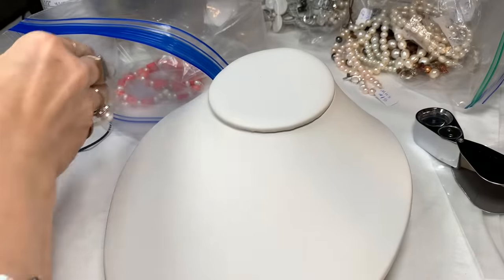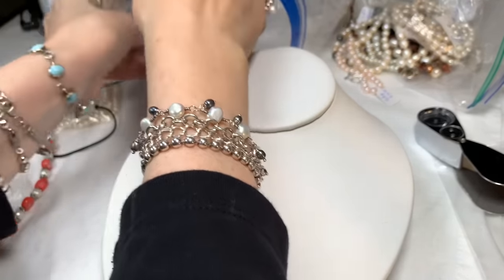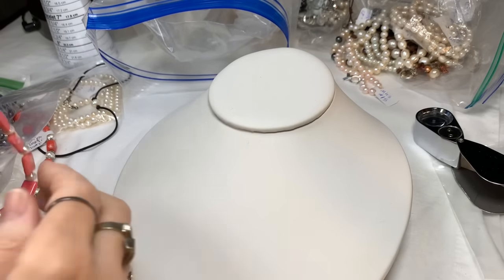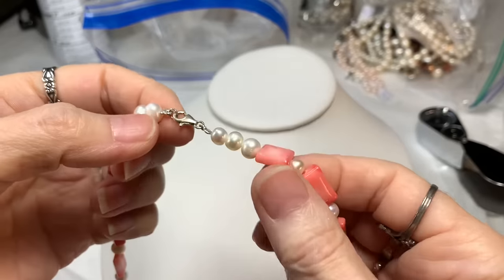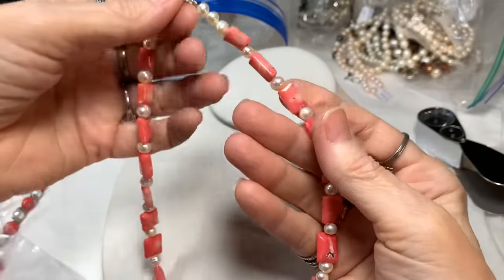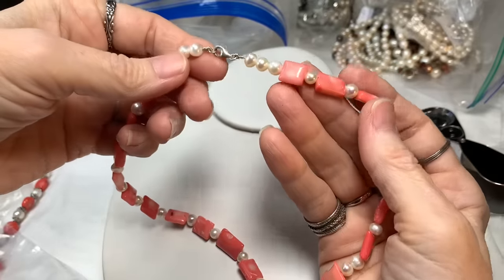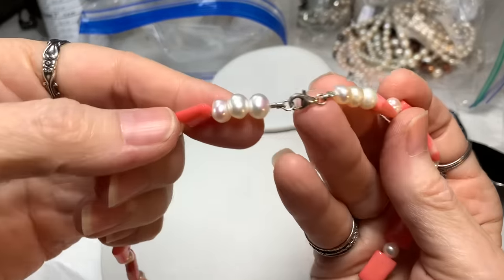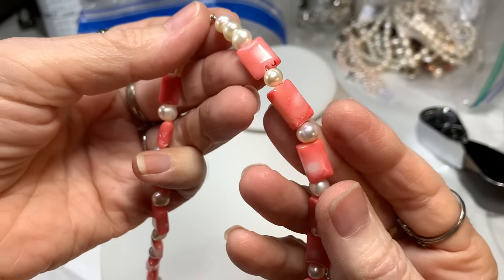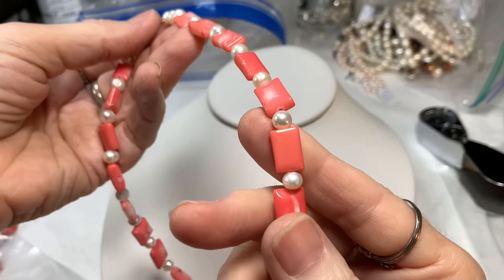So that's that one. And you're probably going to be very surprised if you watched my other videos or the first episode, because I was head over heels in love with this and I still am. But I just have to make a living, and I just don't think I'll wear it enough. I don't want to sell it, but I need to. I really need to. The pearls are exquisite. It's all sterling. I never saw this chiclet shape in any of my research. I just didn't. So I think it's very unique.